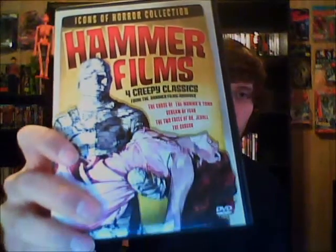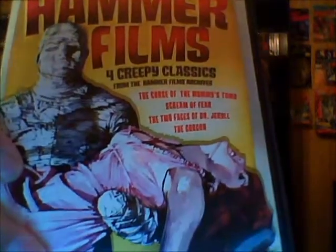Really cool stuff here. Love that set. Alright, next up here we have the Hammer Icons of Horror collection. This comes with 4 Hammer movies.